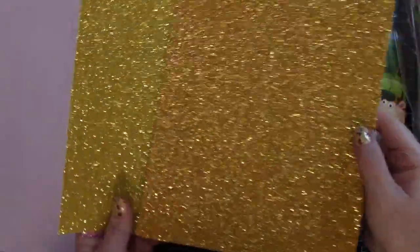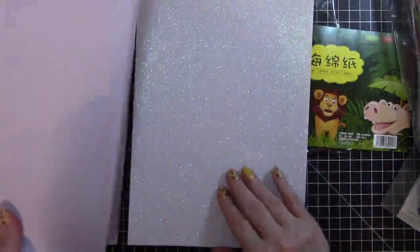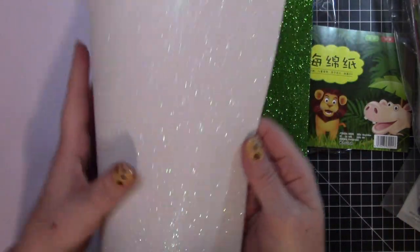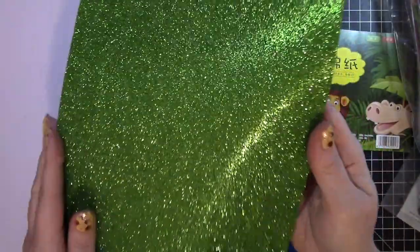I have the two different shades of the gold and the black. That silver is amazing. And then we have white. It has a bit of a greenish blue glitter in it. And this beautiful green, it's like a chunky glitter. So pretty. And then the blue.